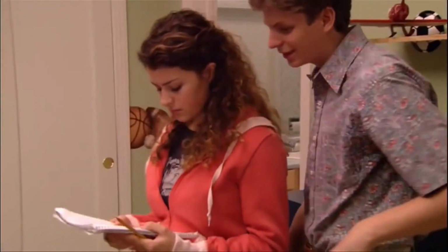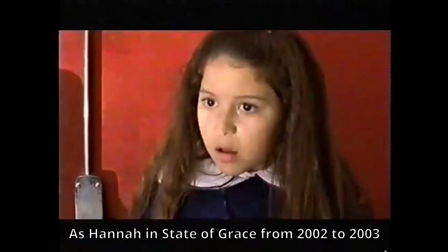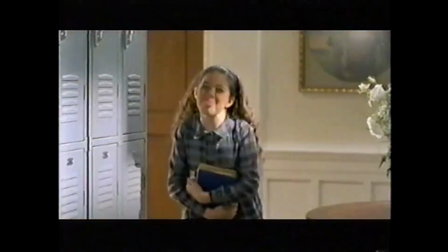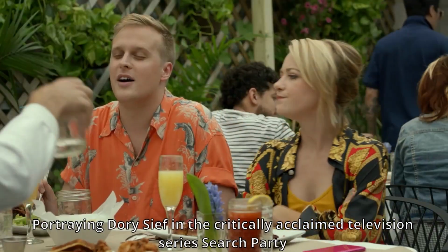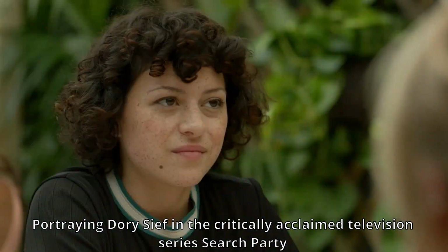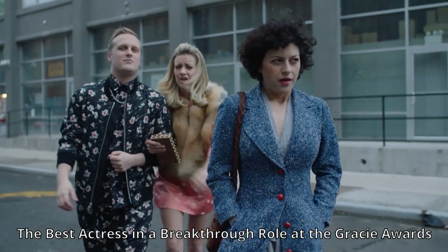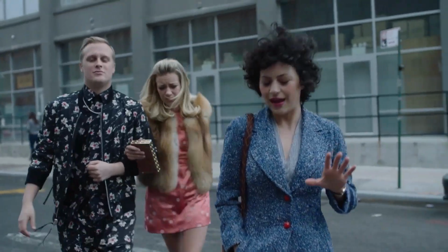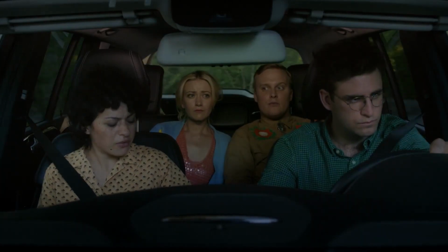Prior to this, she received massive praise from critics and audiences alike for her first leading role as Hannah in State of Grace from 2002 to 2003. However, in 2017, she made a huge impact as a lead actress, portraying Dory Seif in the critically acclaimed television series Search Party, where she was awarded the Best Actress in a Breakthrough Role at the Gracie Awards. She is set to star alongside the legendary Jeff Bridges in the upcoming thriller, The Old Man.